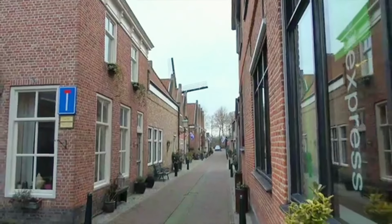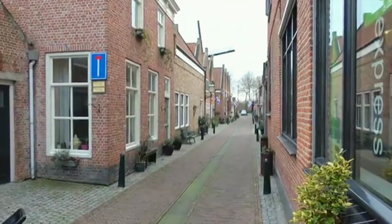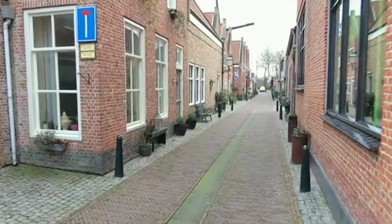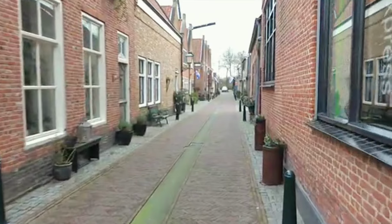Oh look, het Winkelstraatje, het mooiste straatje van Tholen. So apparently this is the prettiest street in Tholen. Do you want to go down it then? Okay, come on then, let's do it. Yeah, let's do it. Let's go.